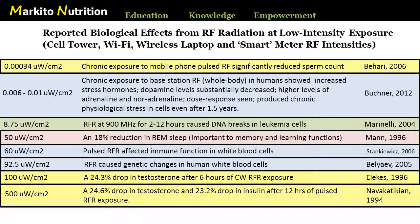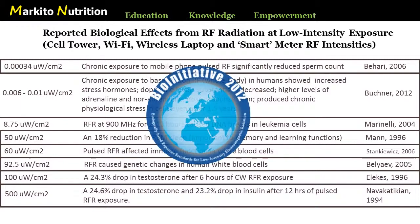And the studies go on to show brain and neurological disorders, infertility, DNA damage, cardiovascular effects, decreased immune function, and cancer. You can find all of these charts along with a 1,800-page report prepared by scientists, doctors, and other experts at bioinitiative.org.